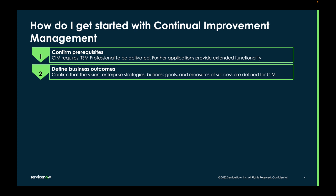Some suggested CIM success metrics are monthly user engagement, i.e. the number of employees making use of CIM tools. New improvement initiatives measures the adoption of improvement management processes. Outcomes achieved in the last 6 months measures the improvement KPIs that were improved using CIM with a breakdown by strategy, category, and type.